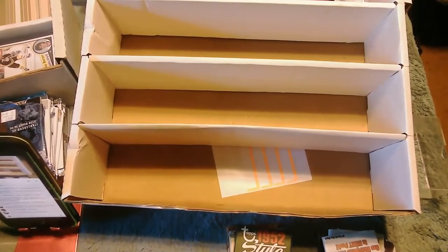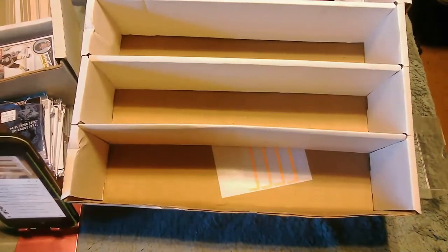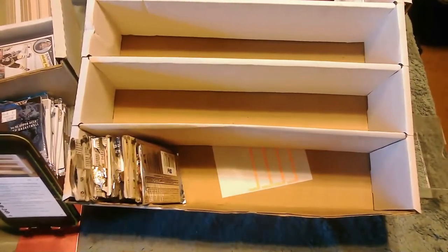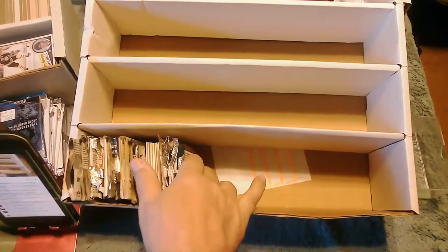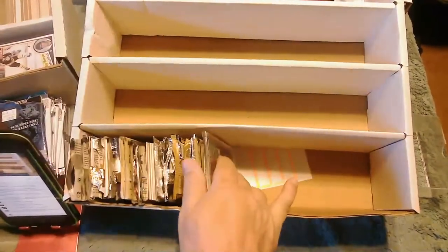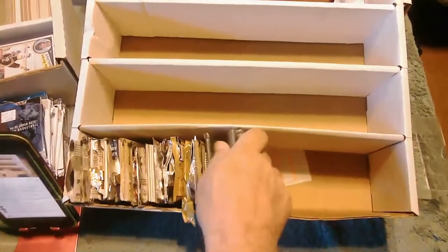All right, guys, that box is done. We're not going to go through these packs here. We're just going to set them off to the side because I'm going to get to these other boxes. Man, this is taking forever. But we'll organize this now. We'll put them in here nice and organized, hopefully. Don't know if it's going to work or not.